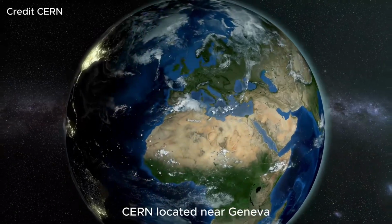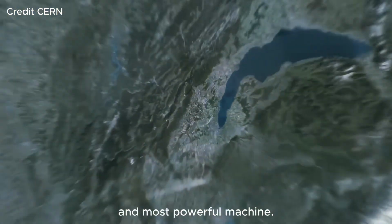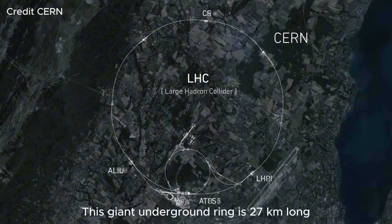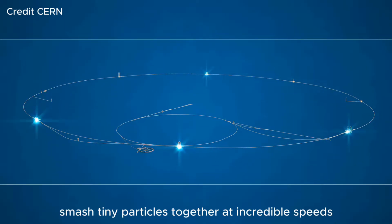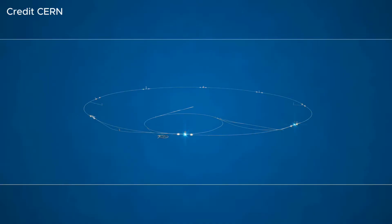CERN, located near Geneva on the border between Switzerland and France, is home to the world's biggest and most powerful machine, the Large Hadron Collider. This giant underground ring is 27 kilometers long and helps scientists smash tiny particles together at incredible speeds to unlock the secrets of the universe.